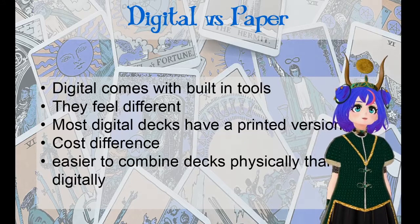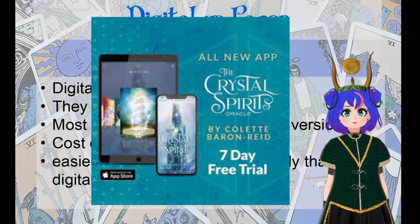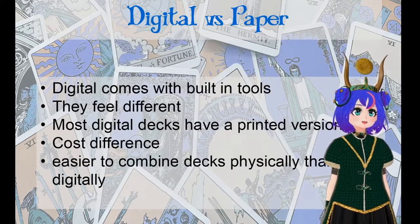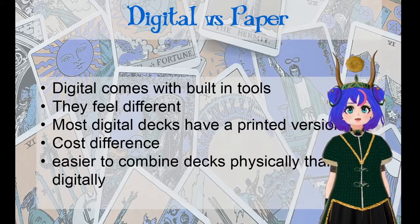A lot of digital, oh, here's a fun tip. A lot of digital decks will give you a free trial for 7 days, and then if you don't want it anymore, you can delete it. So that's a way to try out a deck before you buy the physical copy: you can get the digital one and look through it. Usually there'll be a button you can press that shows you all the cards in the deck.